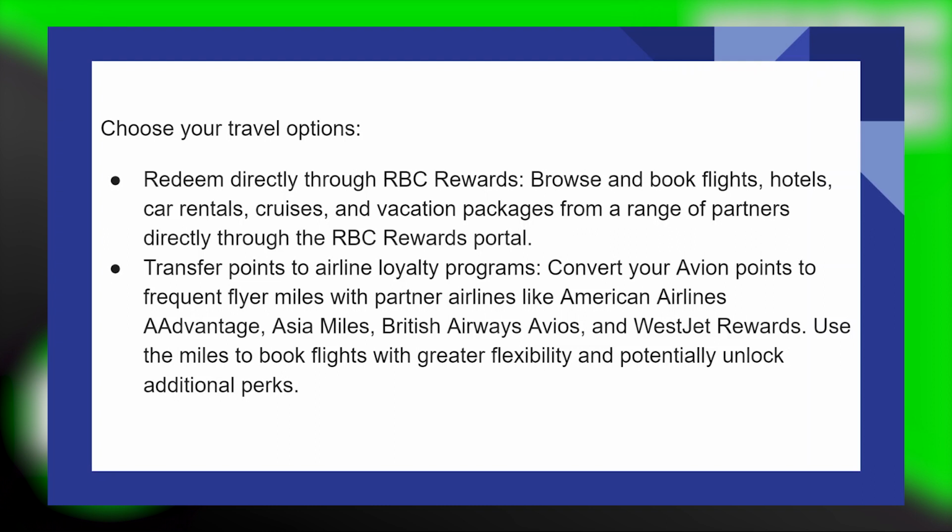Browse and book flights, hotels, car rentals, cruises, and vacation packages from a range of partners directly to the RBC Rewards portal. Transfer points to airline loyalty programs.